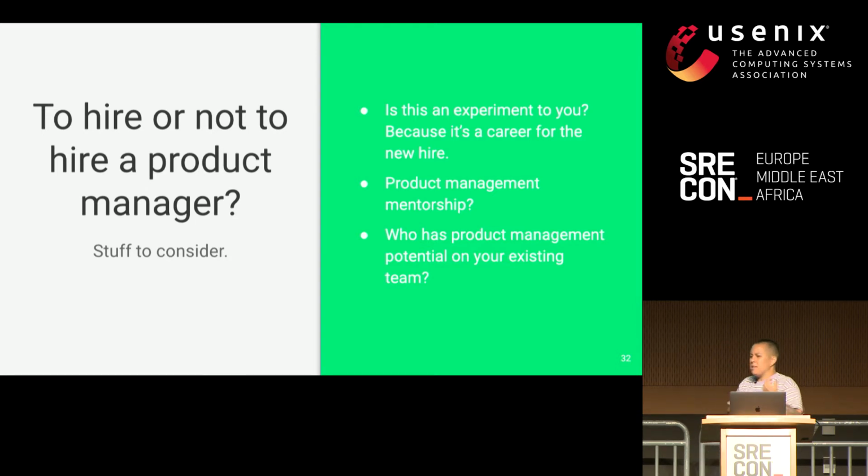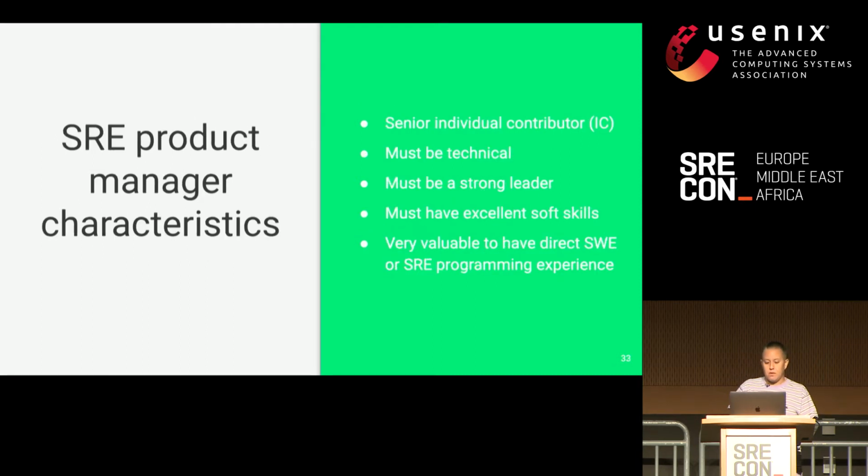And also, maybe you don't need to hire anyone or commit to that full-time role yet, because there are people on your team who have product management potential. They want to start flexing that muscle, seeing if they're interested in it, even while keeping their SRE title and possibly later transitioning to a different title. This is some of what I think about when I interview myself or others for product manager roles in SRE or platform engineering.